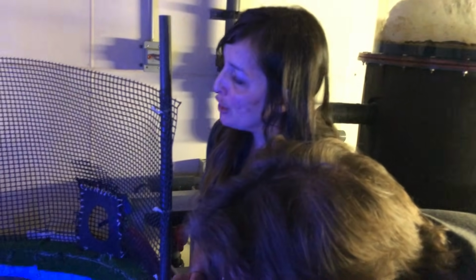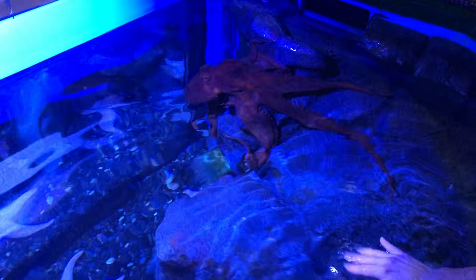Sometimes what she'll do, I don't know if she'll do it today, but she'll feel into her cave. She'll see what's in there before she goes inside for the day. Come on, Gilligan. Come on.